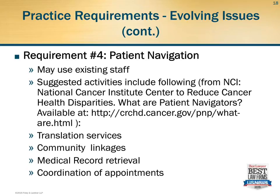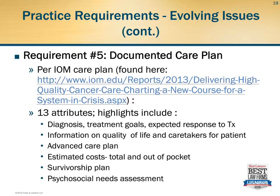The next practice requirement is around a documented care plan, and they reference heavily the Institute of Medicine care plan. There's a link there that I would just recommend anybody who's thinking about this and what it might mean for their organization look at. And highlights from some of the 13 attributes in that care plan include documentation around the diagnosis, treatment goals, as well as expected response to treatment, information on quality of life, as well as the caretakers for a patient, advanced care planning, estimated costs for the patient's care, total and out-of-pocket, survivorship planning, as well as a psychosocial needs assessment.